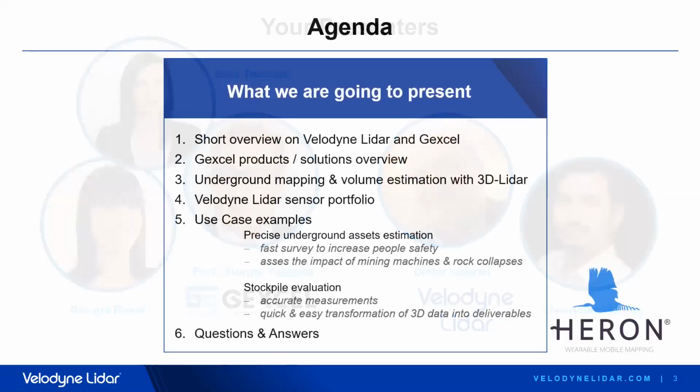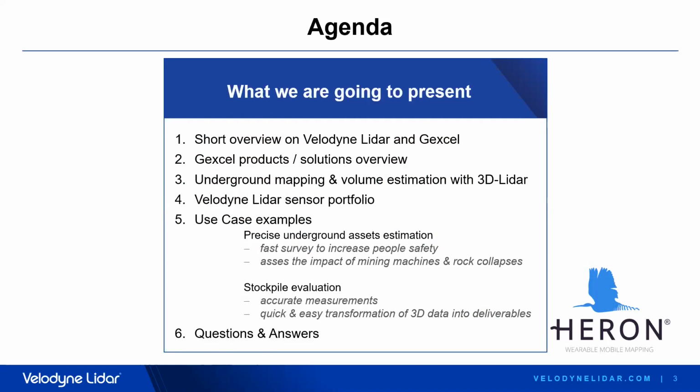So let's have a look at today's agenda. We want to start with a brief overview of both companies, just brief. Before we delve into any solution details, we will look at Gexcel's portfolio in general, and we will also explain what makes 3D LiDAR so ideal for the mapping and inspection applications we are going to address. Following that, you will see a lot of detailed application examples from Gexcel.